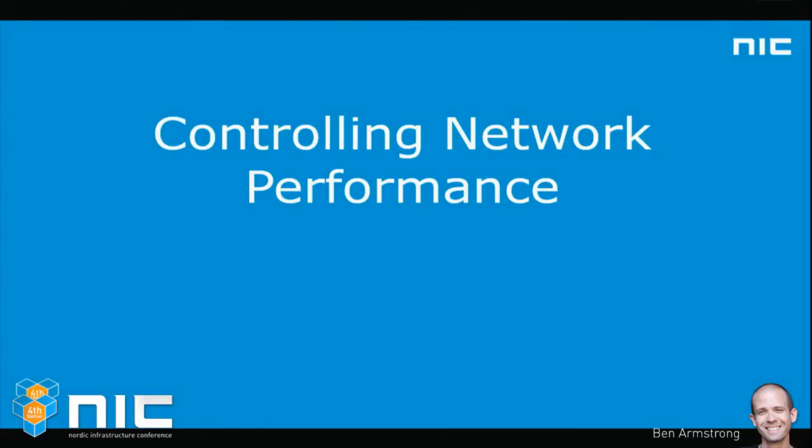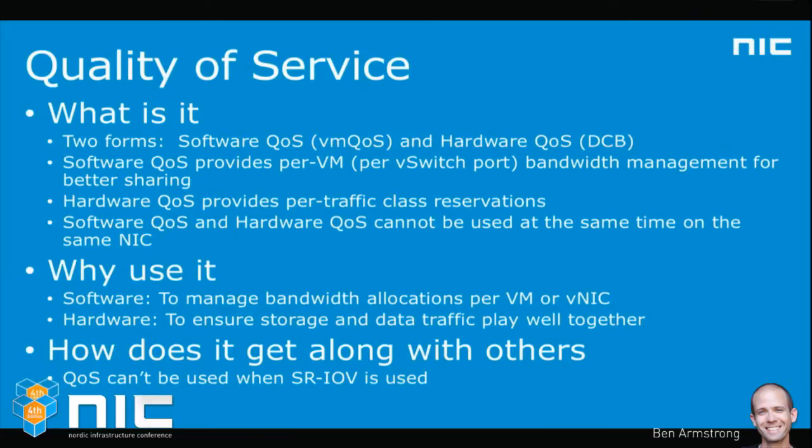So, controlling network performance. We've been doing a lot of investments in quality of service. We also have partners who've been doing a lot of investments in quality of service. There are software options. There are hardware options. There are software options from Microsoft. There are software options from third parties. There are hardware options from third parties. It's really hard to step through and give the definitive guidance here. However, there are some high-level things I would say.